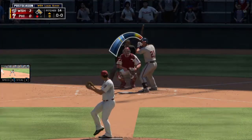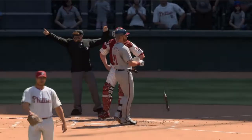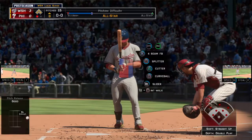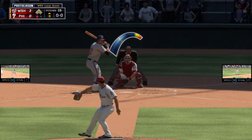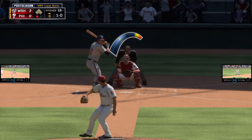Franklin Gutierrez will dig in. Took a called third strike his last time. Oh, and look out as this runs in and gets him. The second man he's plunked in this one. Now batting, catcher. Ken Williamson is the batter now as he looks at a ball of 1-0.